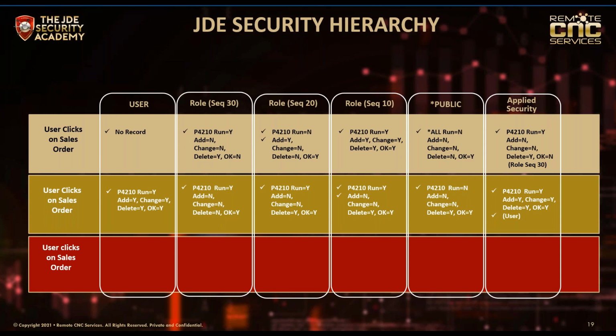So what is the actual security that's applied to the user? Again, if we go back and look at the hierarchy, anything that's done at the user level is going to take precedence over anything else. So JDE isn't even aware of any of the security at any of the roles or star public for this particular operation. What's at the user level is what wins.